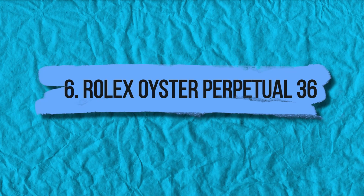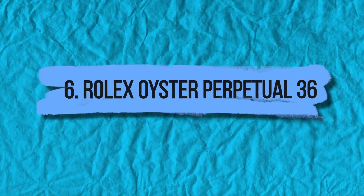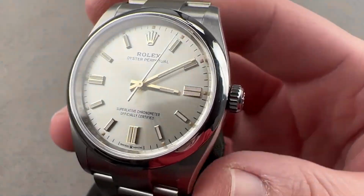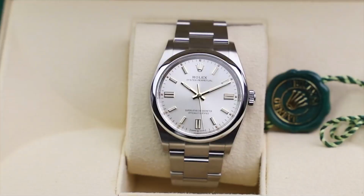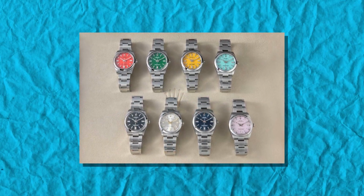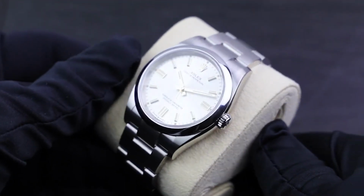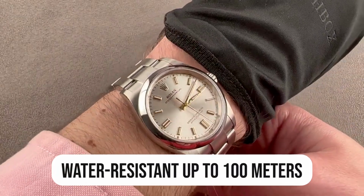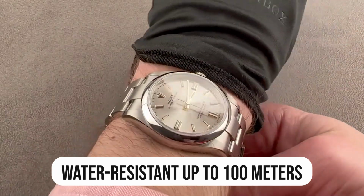Number 6. Rolex Oyster Perpetual 36. This classic model is known for its timeless design and reliable performance. The Oyster Perpetual 36 has a 36mm case and a choice of silver, black, or blue dials. It's powered by Rolex's reliable 3130 self-winding movement and is water-resistant up to 100 meters.